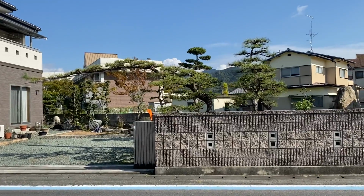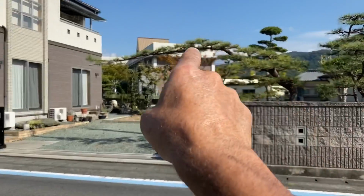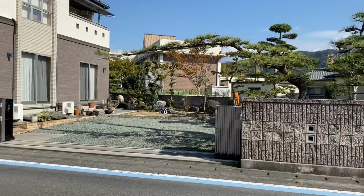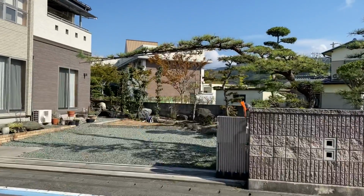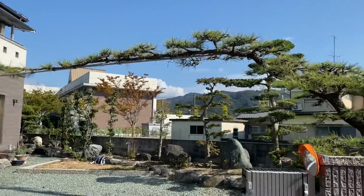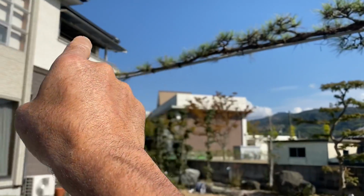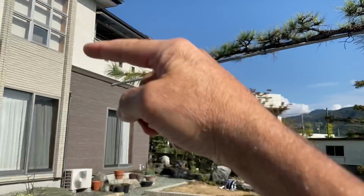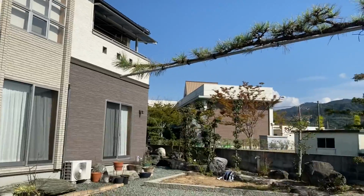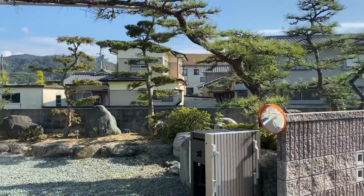As I travel around Japan, I have big eyes and big ears, and I'm always noticing beautiful things. And in this case, it's Japanese landscaping and gardening. This is called a roof or a bridge into the entry of this home. So what the Japanese gardener has done is taken this tree very sensitively and tied a piece of bamboo on there to create a straight roof across the entryway to the driveway. It is just absolutely stunning.